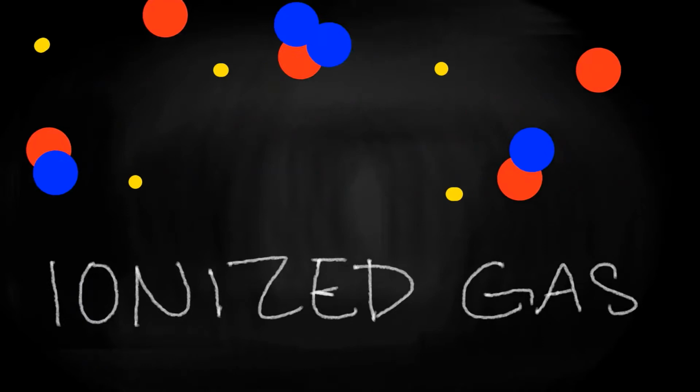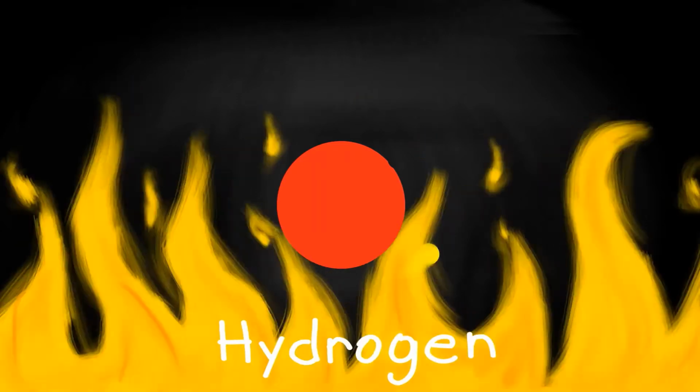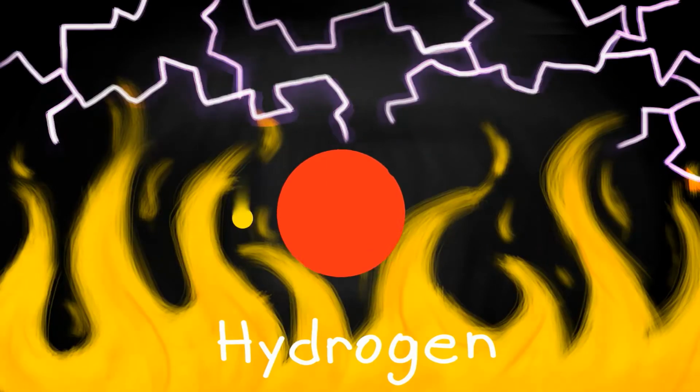So what is it? Plasma is an ionized gas. It's something like a soup of ions, electrons, and neutral atoms. For an example of ionization, we're going to use a simple atom known as hydrogen. When atoms are subject to heat and energy, they move around really fast until eventually an electron separates from the atom, leaving the nucleus and electron to move independently.